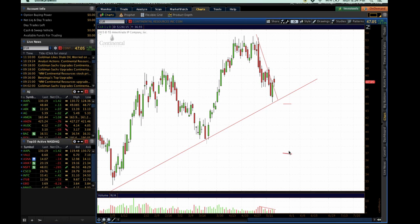Now this might actually be a little bit too far down because I have the support level down here that might hold. But you don't want to let the stock drop $10 because you're giving it that much room. I would say that this is a fair area right around 43, 44, 45, right around that particular area. So that is how you manage that position.